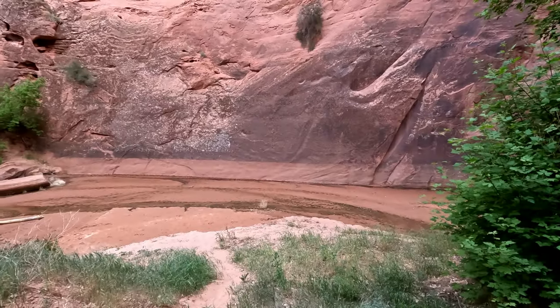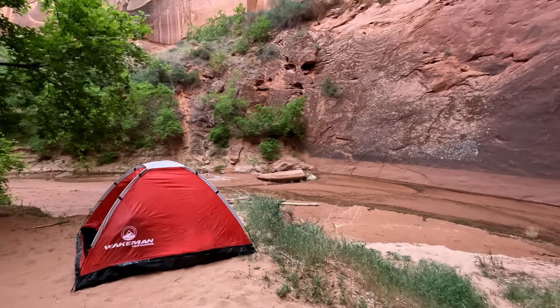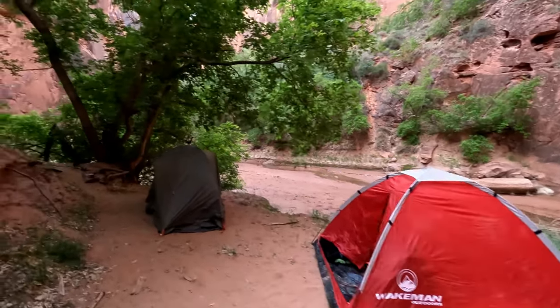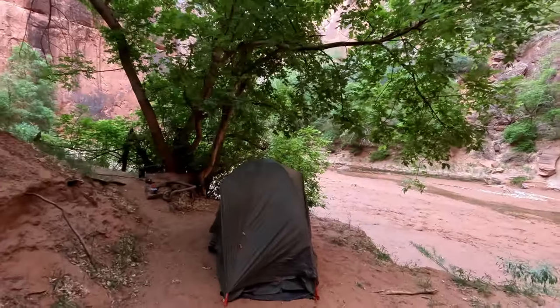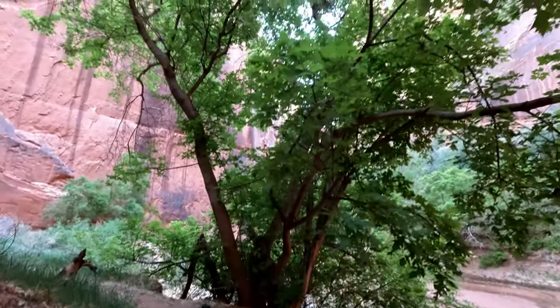Okay, so we have finished setting up camp above Buckskin Gulch, the wash down below. There's Jordan's tent. There's my tent and our little cooking and sitting area there. And some beautiful greenery.